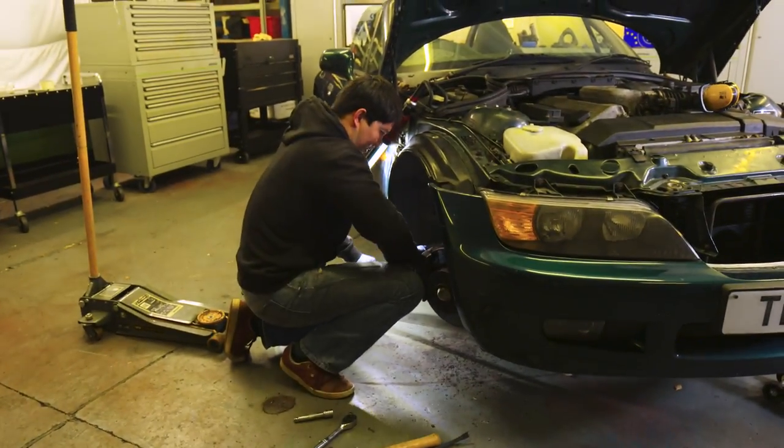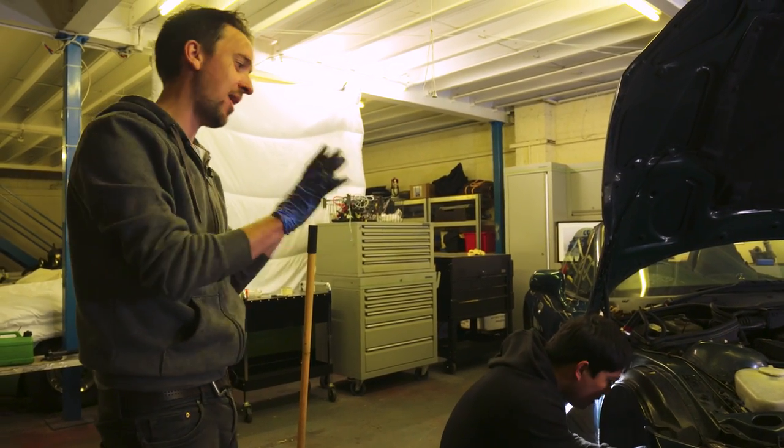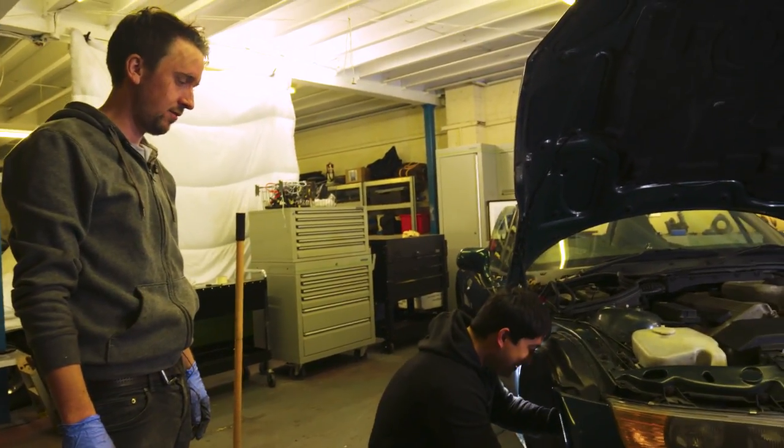Who wants a Z3? It's one thing away from being done. Well, just that one thing. Are you not gutted that you're not doing it? Not at all. You got this far? I don't give a shit.